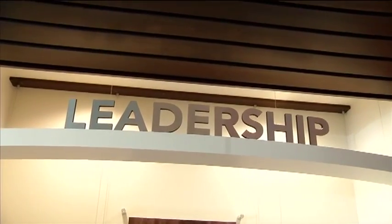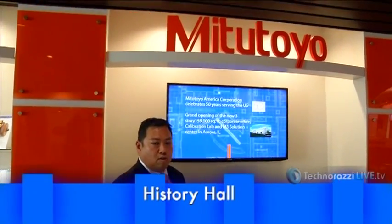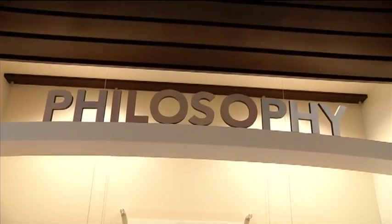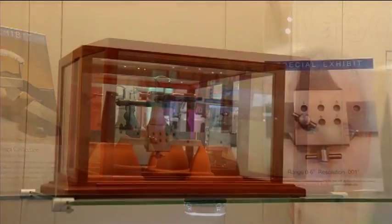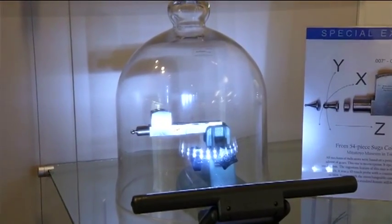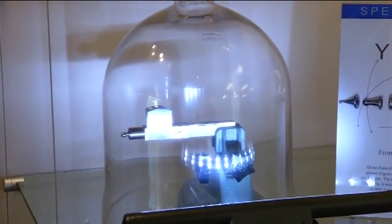So let's kind of go through the rest of the historical corridor. If we go over here, we've got a historical timeline which describes a lot of the events that we go through in the 50 years of our history. And if we move over here, we get into the philosophy: good environment, good people, good technique. This is again one of the founder's principles that we still follow to this day. And as you can see too in the background, there's a lot of museum relics of micrometers, which is where our company actually got started, with the micrometer. Now we've got over 6,500 products, but inevitably it started out with the micrometer.